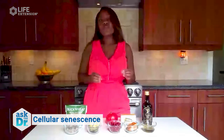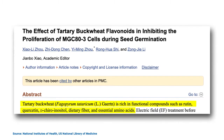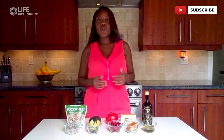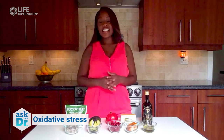So we want to get rid of some of those senescent cells, and buckwheat is rich in a couple of high antioxidant nutrients, rutin and quercetin. Quercetin is one of the first identified nutrients to target senescent cells. But that's not all. Buckwheat also is high in fiber, so it can target excess blood sugar levels, help to control your blood sugar and your weight management. So it is also targeting a mechanism called glycation, which is a known mechanism of aging. Glycation is when sugars bind to proteins in your body, rendering those proteins non-functional. And of course, the antioxidants can fight free radicals and target oxidative stress. So that's buckwheat: senescent cells, glycation, and oxidative stress.